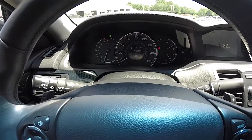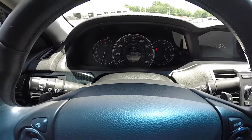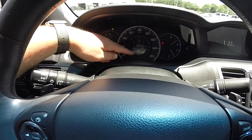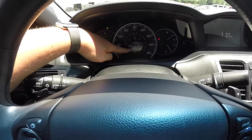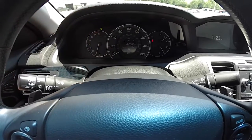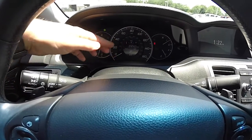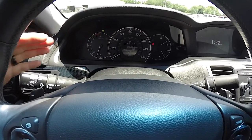Large, easy to read instruments. Speedometer is a floating needle style with a trip computer inside. Got your exterior temperature display, your gear display, trip odometer, currently showing 40,569 miles on it. You've also got your economy gauge.